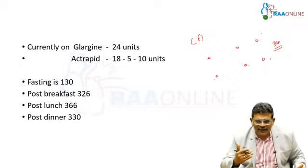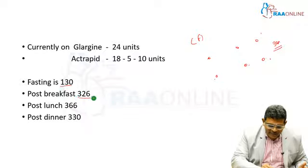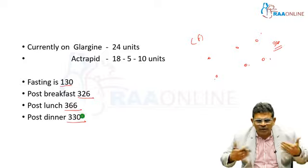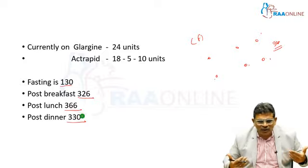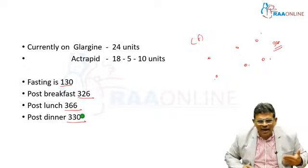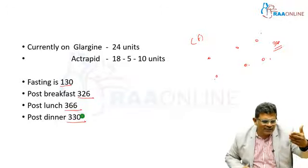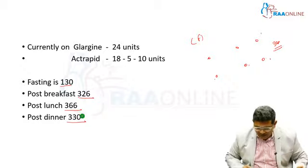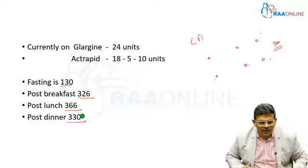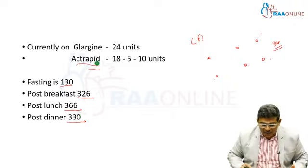Here, as you see, Sam's fasting blood sugar is about 130. But post breakfast it is higher, post lunch it is higher, post dinner it is higher. But when we increase more than this, what our patient Sam was telling was, he is getting hypoglycemia. When we increase the dose of Actrapid, the patient is getting hypoglycemia. So what could be the reason? How to address it? Is it right to leave the patient at these hikes, 326, 360? It is quite high, but fasting is still okay. 130 is still okay. We can reduce it slightly further, but the meal related excursions are very high with Actrapid or meal related insulin.